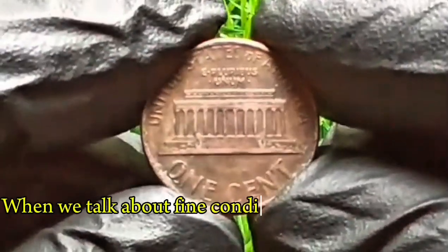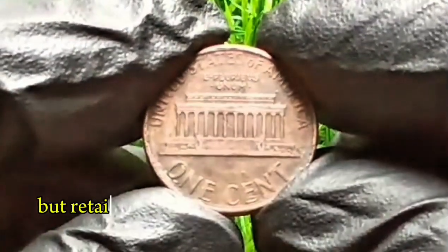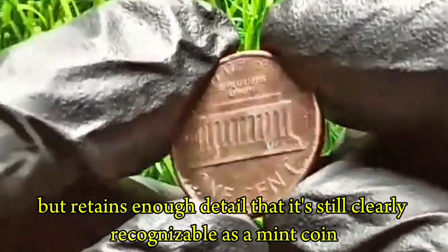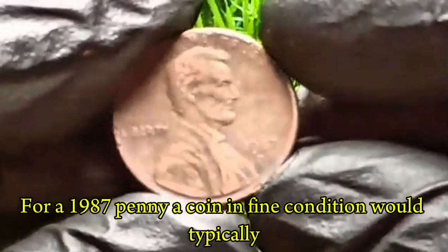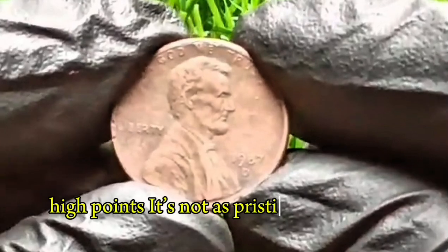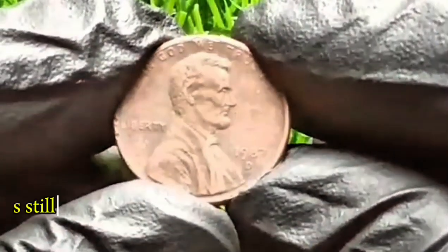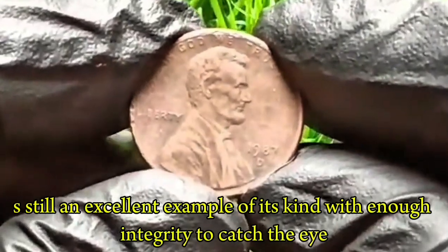When we talk about fine condition, we are referring to a coin that shows some wear, but retains enough detail that it's still clearly recognizable as a mint coin. For a 1987 penny, a coin in fine condition would typically have sharp visible details in the design, though some slight wear may appear on the high points. It's not as pristine as a coin in uncirculated or mint state, but it is still an excellent example of its kind, with enough integrity to catch the eye of collectors.